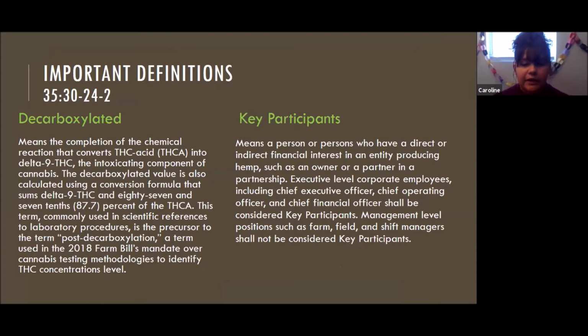So here are some important definitions. Again, there's a bunch that are in the hemp plan, so please read those definitions. I just wanted to highlight a couple of really important ones. So decarboxylated, this is the method that we use to determine what is the total THC factor. And we will be measuring total THC from basically this point forward. We take the THCA and we convert it into the Delta 9 THC. There is that conversion factor of 87.7% THCA. Not all the THCA will turn into Delta 9 THC, so that's why we've had to use that conversion factor.